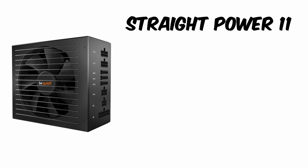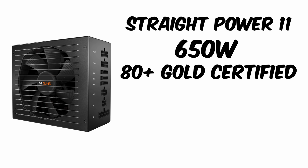And finally, powering our system will be the Be Quiet Straight Power 11 650 watt power supply. This PSU is fairly budget friendly for the features that it offers. Being gold certified, it will be very efficient, ultimately saving you more power for only £80.